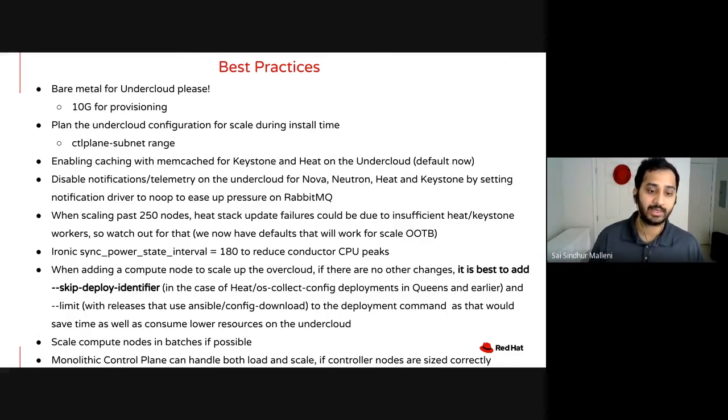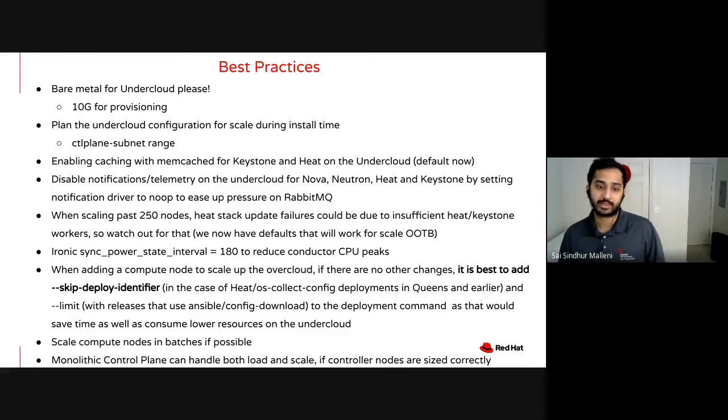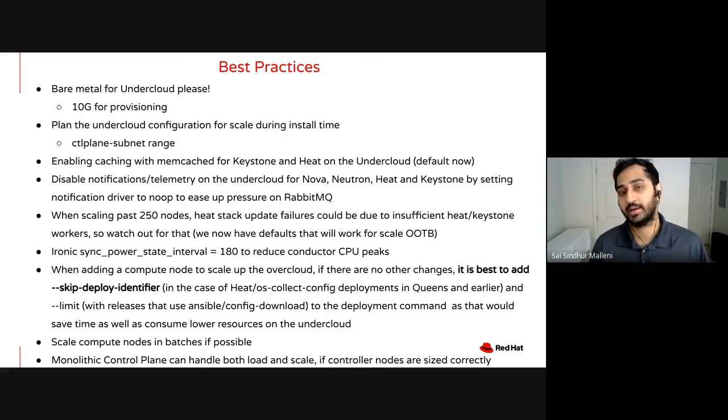Also, I recommend scaling up compute nodes in batches if possible, because that will help you identify and root cause issues, if there are any, much faster. Based on our experience, we can also say that the monolithic control plane itself can handle both control plane load as well as the scale of the cluster if the controller nodes are sized properly. So sizing becomes really crucial here.